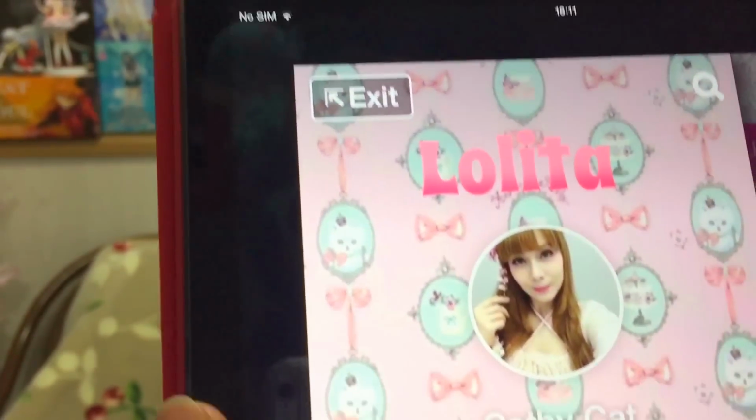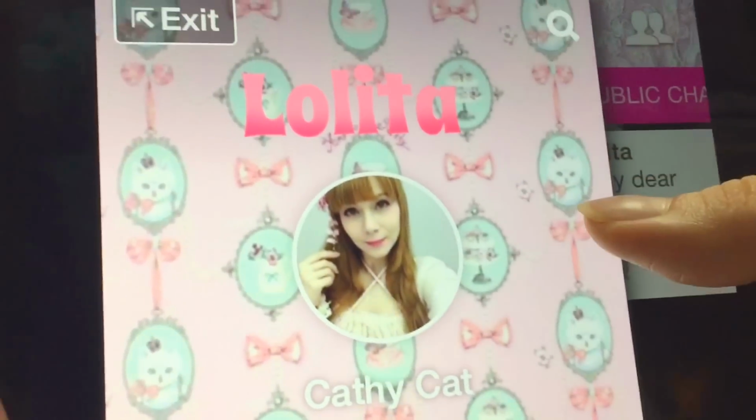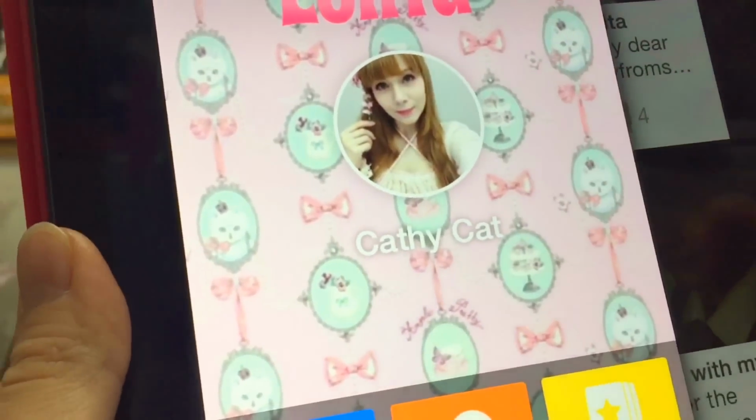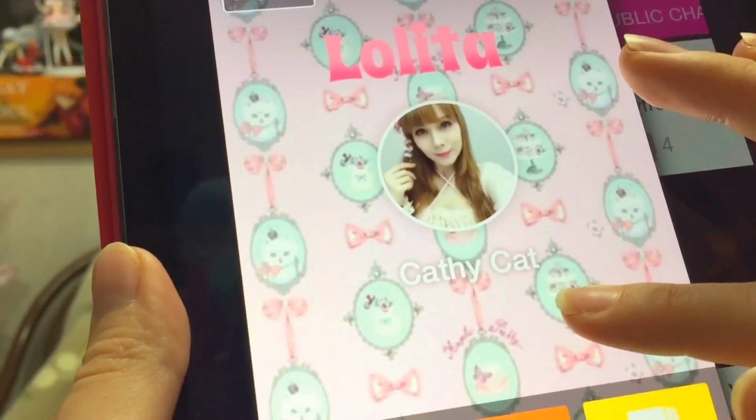Which is also nice if you see yourself. So that's for example me, Lolita Amino, Cathy Cat. Be sure to add me as Cathy Cat. I'm glad there wasn't another Cathy Cat, so I got that name.